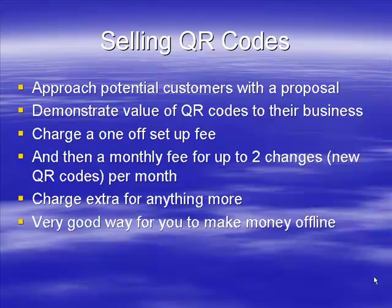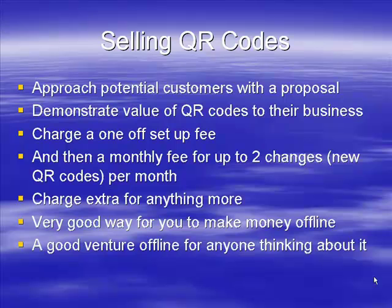And in the accompanying book, you'll find some good examples of letters and information to help you get in contact with them and make the sale that you want to make. There is massive potential there. So whether you are online already, selling offline already, or you're thinking about it, QR codes is a good way to venture out into it.